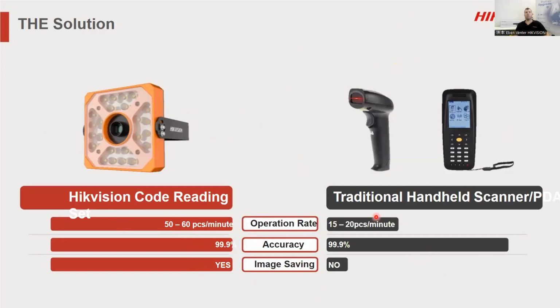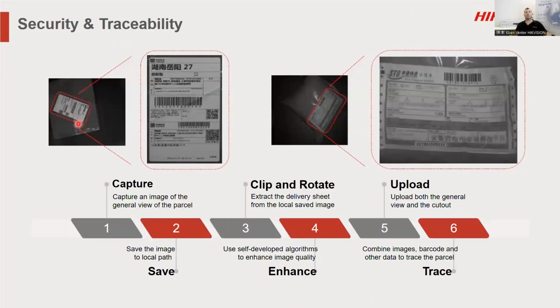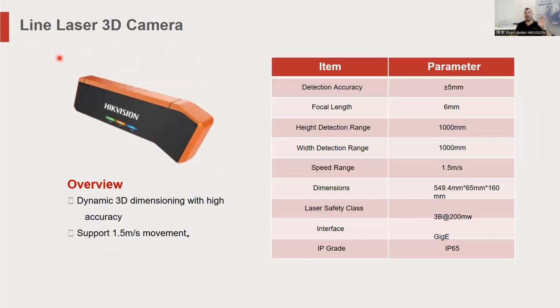All right, moving on from there. So a full complete solution in one single product. Taking a look at those different codes itself, giving you all the information as a normal package parcel would. Just to give you a close-up of the camera, this is the MV model, the 8.9 megapixel. Like I said, they can go up to 20 megapixels. It depends on your application and how big a surface area you need covered for that high quality information.